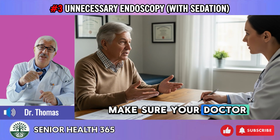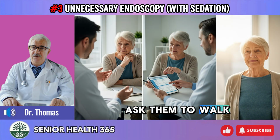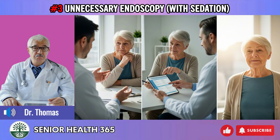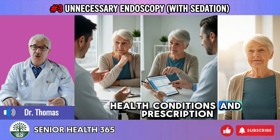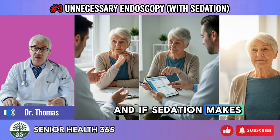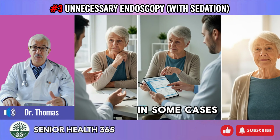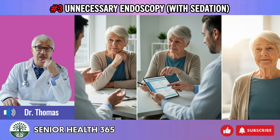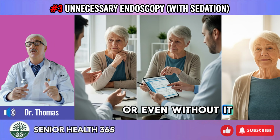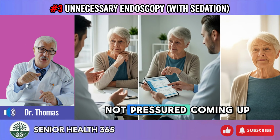Make sure your doctor knows exactly what medications you take. Ask them to walk you through the potential risks given your age, health conditions, and prescription history. And if sedation makes you uncomfortable, explore your options. In some cases, the procedure can be done with lighter sedation or even without it. You deserve to feel informed, not pressured.